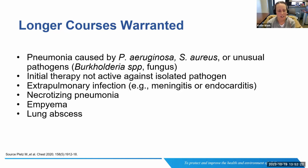Also, the other thing is, if we're seeing someone who has a lung abscess or a super bad necrotizing infection after like a flu, those situations definitely warrant longer courses. If they had a complication like a meningitis or an endocarditis or something like that, again, those definitely are not the situation where we're talking about that can get away with a 5-day course.